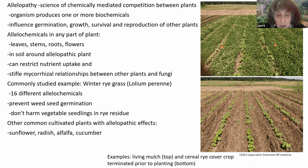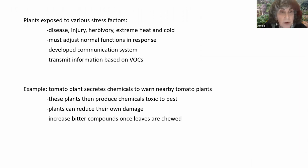Allelochemicals can restrict nutrient uptake or stifle mycorrhizal relationships between other plants and fungi, preventing them from enhancing nutrient and water uptake. A commonly studied example is winter ryegrass, which has 16 different allelochemicals that prevent weed seed germination, but do not harm vegetable seedlings grown in the rye residue. Other common cultivated plants with allelopathic effects are sunflowers, oats, radish, alfalfa, and cucumber.